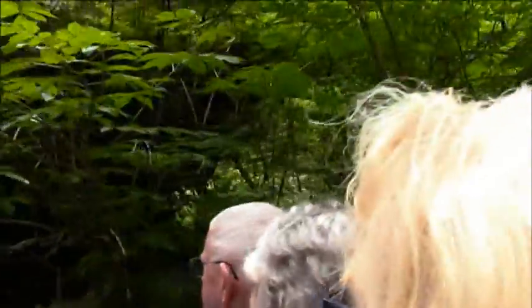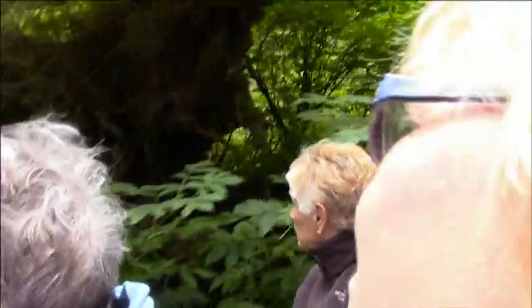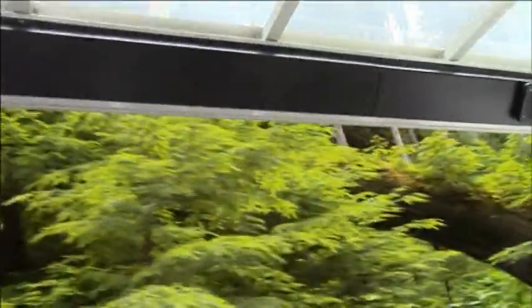Now, look at the size of the trunk that those roots were supporting. That tree was 200 to 300 years old when it died, and that root structure is very, very typical of the trees in our area.